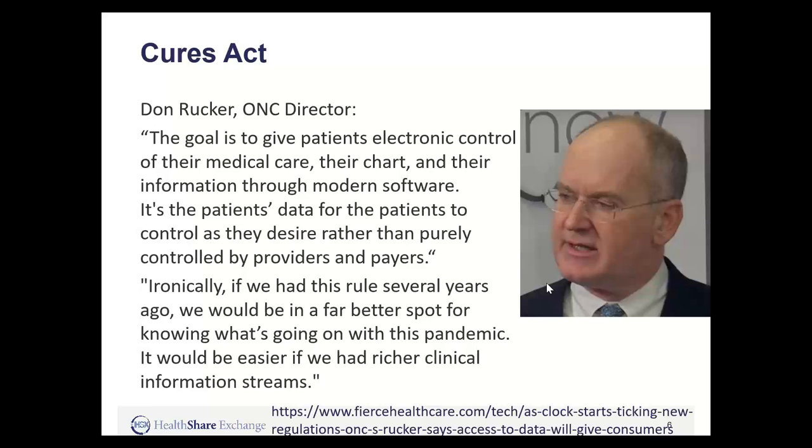So while today, and I think we'll get into more detail here, the main access for patients for the data is through the portal, and the portal is often very much controlled by the provider. And I think what Don says here with this statement is modern software APIs will modernize how patients get electronic control of their chart.